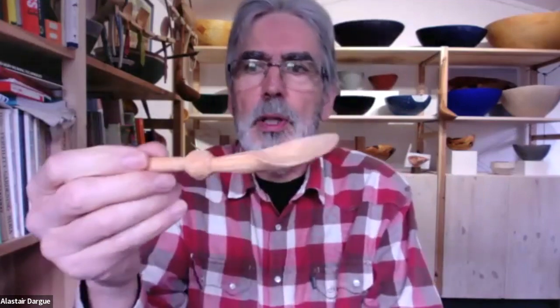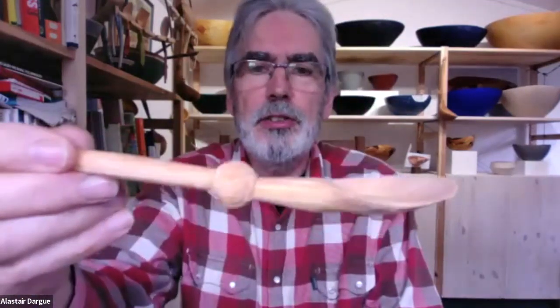The question of crank is interesting, because if you've got a good crank, you can get out of a deeper bowl, but the bowls that you showed were quite shallow. And this is also, you'll probably recognize this, and that's got hardly any crank at all on it, but it's still a nice spoon to eat with. Yeah, but not so easy to get out of a deep bowl.